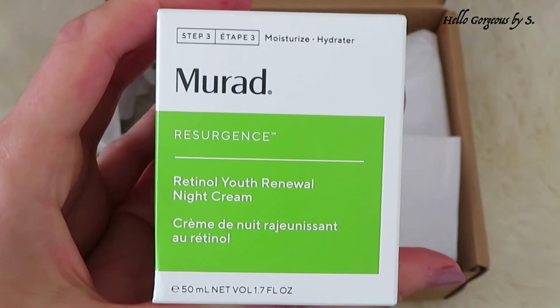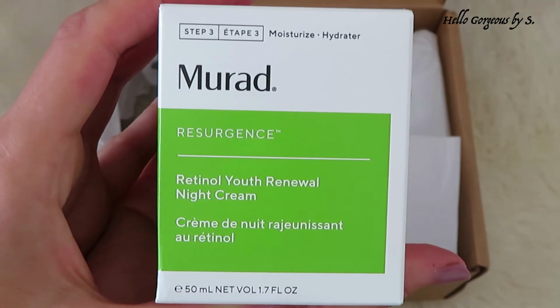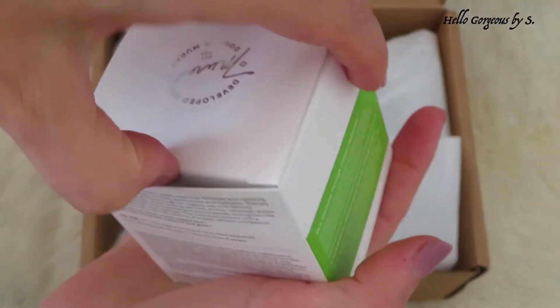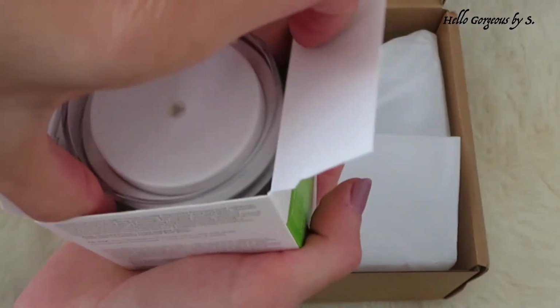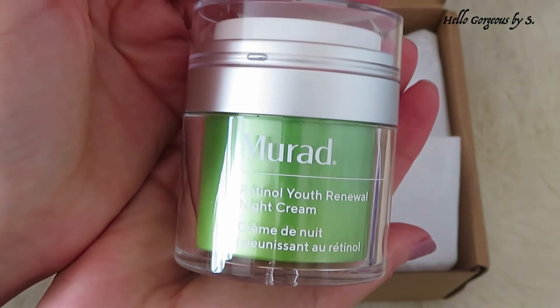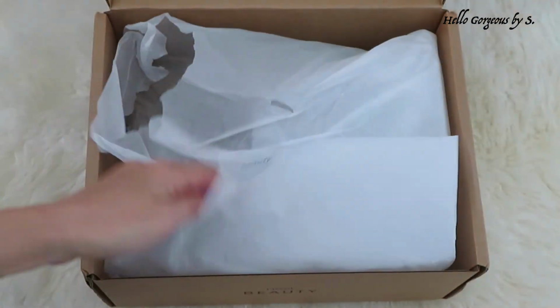Next we found a full-size product from Murad, Retinol Youth Renewal Night Cream. This is a nourishing retinol night cream which will improve firmness and radiance, minimize lines and deep wrinkles, even tone, and hydrate the skin. From this range I tried an eye serum and it was pretty nice. The formula was lightweight, absorbed easily into the skin, and was gentle with the skin. I was happy with that serum.